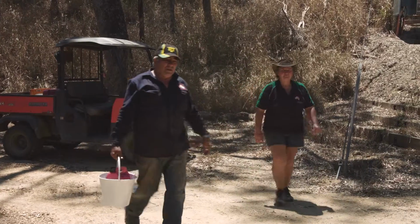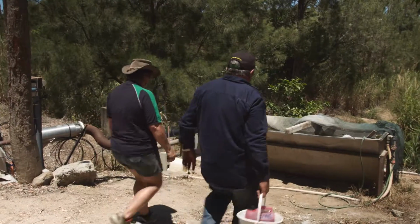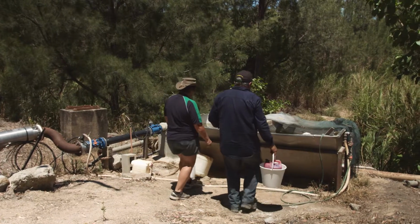The testing was done through the Rural Water Use Efficiency Irrigation Futures project run by Growcom. Growcom actually contacted us and asked if we were interested in having some people come out and have a look at the irrigation system and the setups. So I agreed to that, and it was an eye-opener, I guess. So now we would like to do our other paddocks as well.